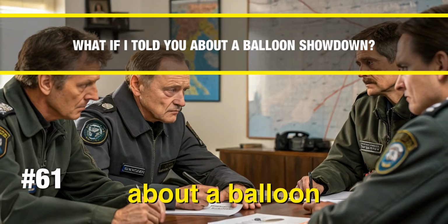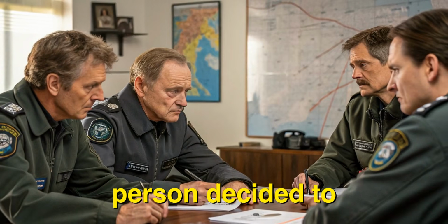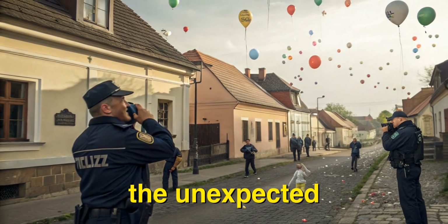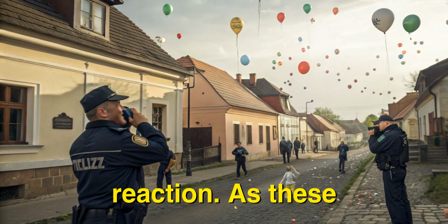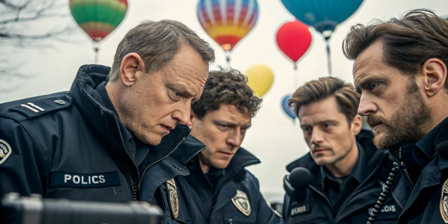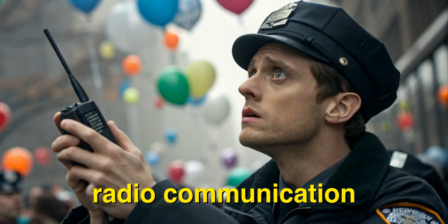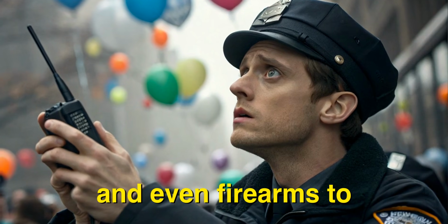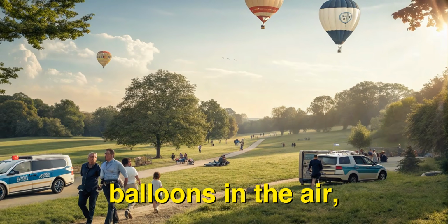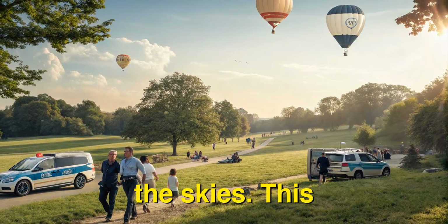What if I told you about a balloon showdown? In a bizarre incident in the Czech Republic, a person decided to launch weather balloons into the sky, sparking quite the unexpected reaction. As these balloons floated higher, they caught the attention of local authorities. Concerned that these could be potential threats, officials used a combination of radio communication and even firearms to intercept the balloons. Imagine the scene: a sunny day, balloons in the air, and law enforcement mobilizing to protect the skies.